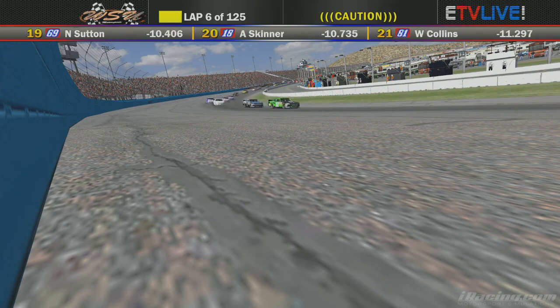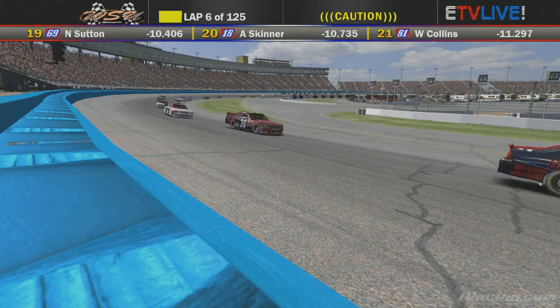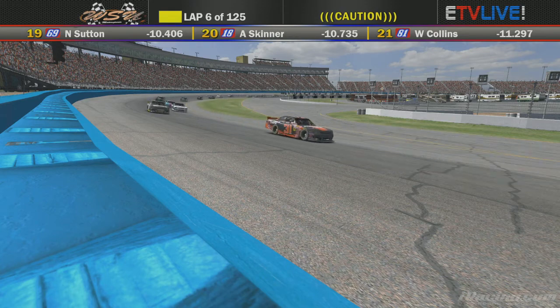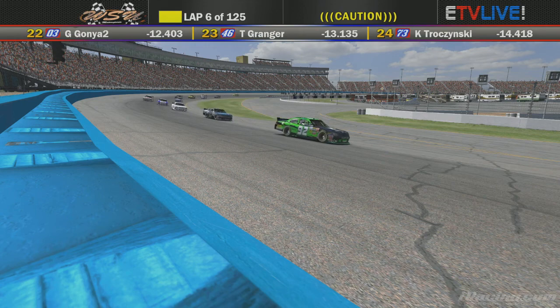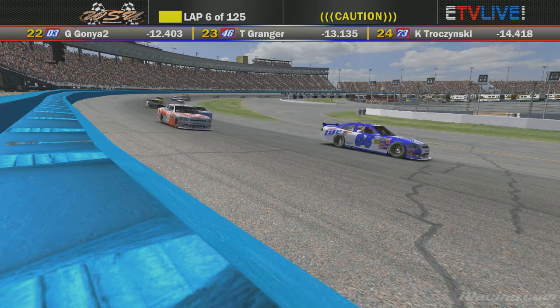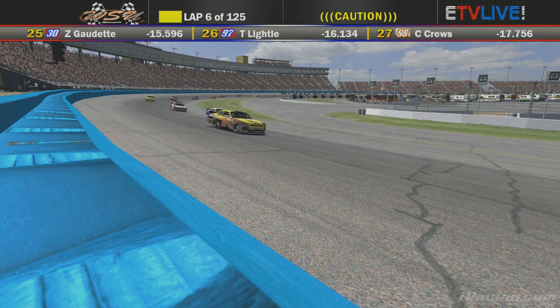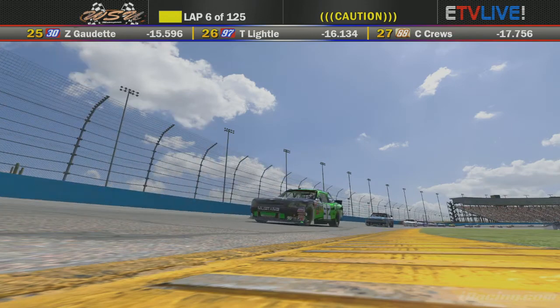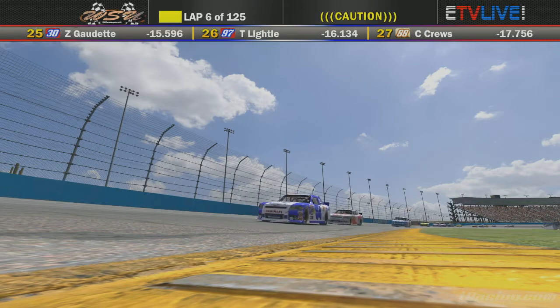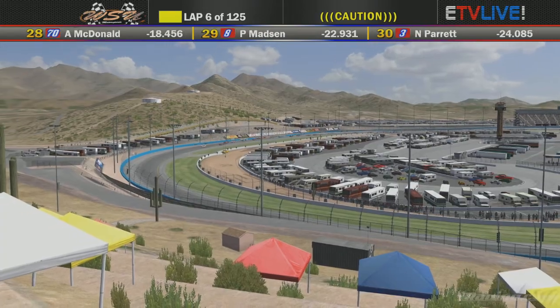Yeah, Avery is a very fierce competitor, very competitive. I wouldn't doubt his chances here tonight. Definitely a good guy to keep your eye on. And Daytona is a whole different beast compared to what Phoenix is. We'll see how he can handle those different tracks as we go forward here in this event.